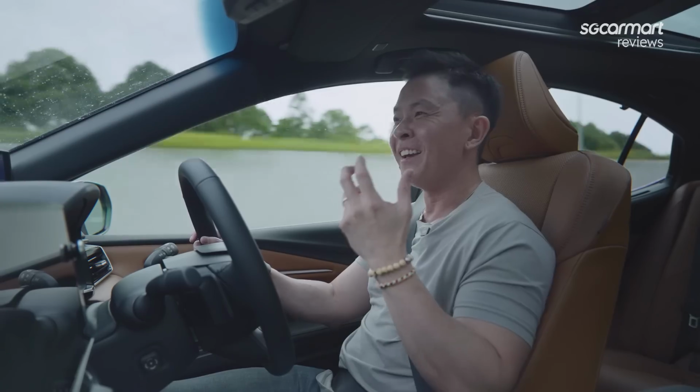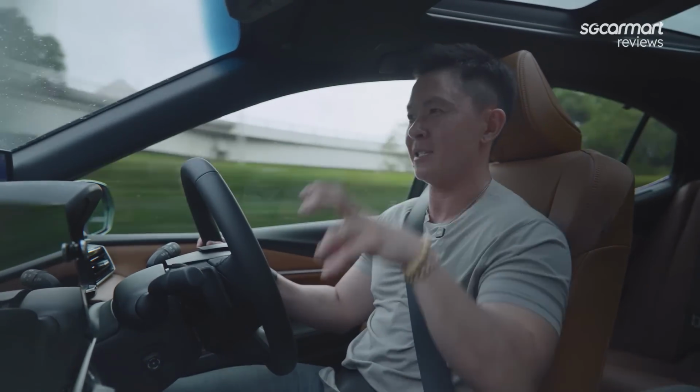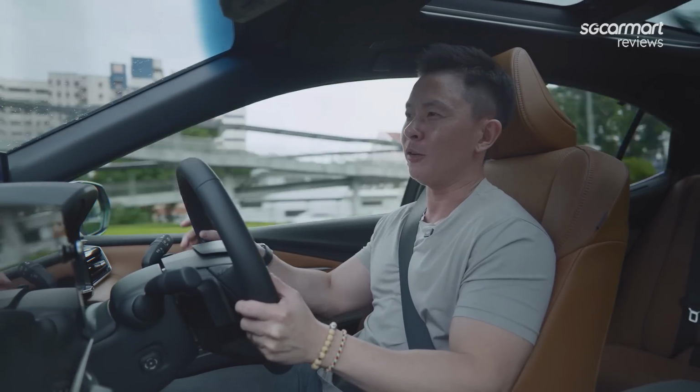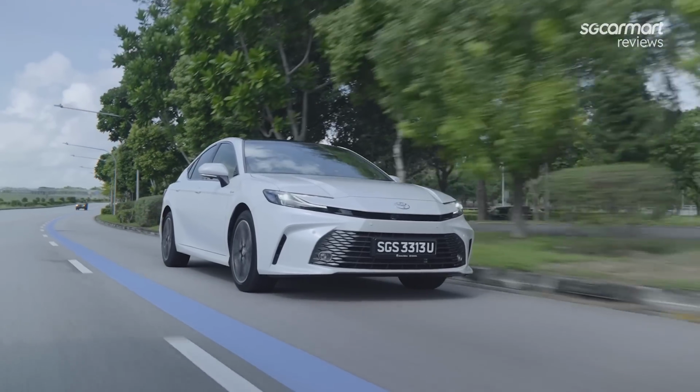But it actually gets up to speed really, really quickly and really, really capably in that sense, right? But it's not the kind of car that you want to speed in, even though you can. It's not the car that I want to speed in all honesty. I just want to relax in this car, and this car makes you feel that way.